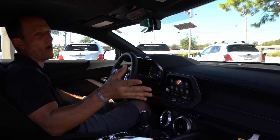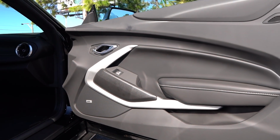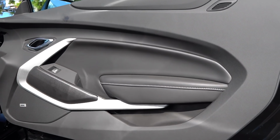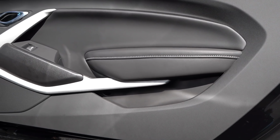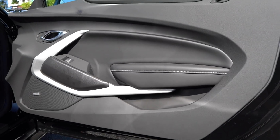To the door panels. Now, as to be expected, there is a lot of hard black plastic. The only thing that's soft is going to be the midsection of the door panel, the armrest, and that's about it. You do have a small pocket down there. Be careful with your Snickers bars. You're gonna be very close to squeezing your nuts too tight, getting the bars in there. So be careful with that.